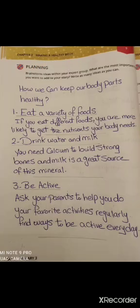Number one, eat a variety of foods. If you eat different foods, you are more likely to get the nutrients your body needs. Number two, drink water and milk. You need calcium to build strong bones, and milk is a great source of this mineral.